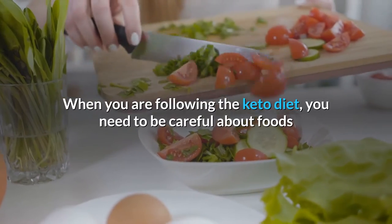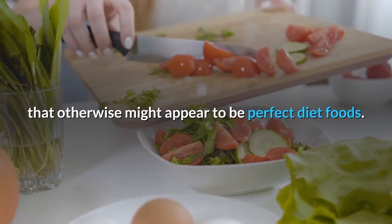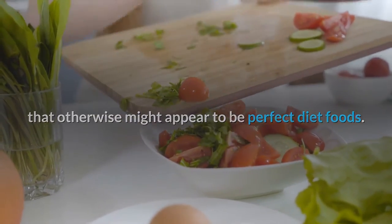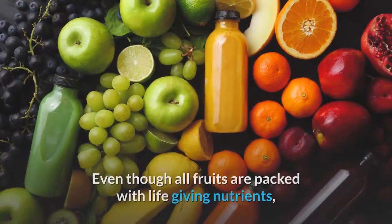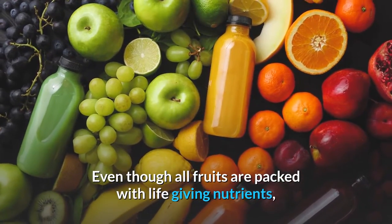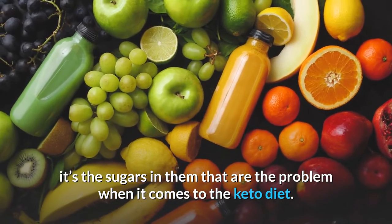When you are following the keto diet, you need to be careful about foods that otherwise might appear to be perfect diet foods. This is especially true when it comes to fruit on keto. Even though all fruits are packed with life-giving nutrients, it's the sugars in them that are the problem when it comes to the keto diet.